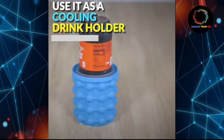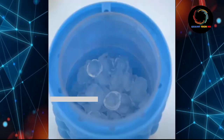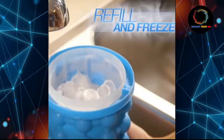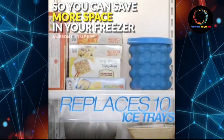Use it as a cooling drink holder. It can hold up to 120 ice cubes at once. Refill and freeze. So, you can save more space in your freezer. Replaces your 10 ice trays.